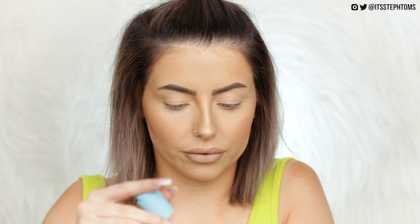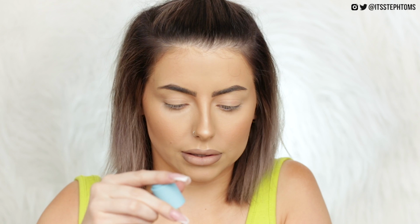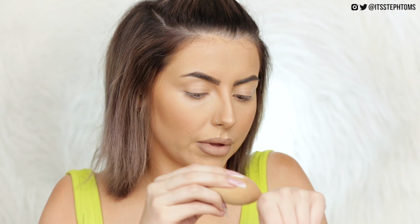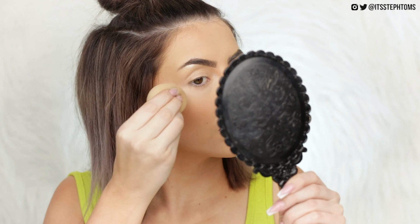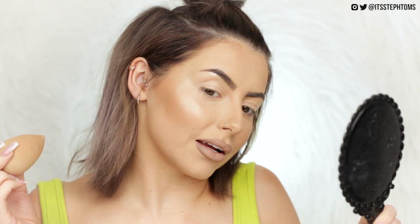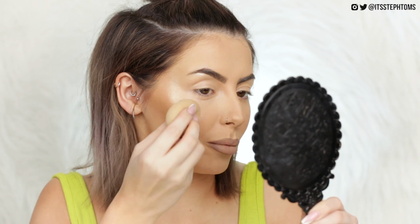So I've just gone ahead and gotten a damp beauty blender. What I'm going to do is take even more on the back of my hand because apparently I don't have enough. Let me just take some of that there. I'm just going to take some of that on the end of the sponge and dot that on. Okay, yeah, I'll do cutaways on my phone or something.